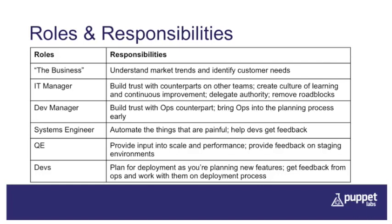Another question we get asked a lot is, what are the roles and responsibilities of team members in a DevOps implementation? If you're an IT manager or a team lead, I highly recommend checking out the 2015 State of DevOps report, because there's a whole section in there on how IT managers can help their teams win. The main thing to remember if you're a manager, whether you're on the dev side, ops side, or marketing, or whatever, is that your primary focus is to remove roadblocks for your team by building trust with your counterparts so that everyone can work more effectively together.